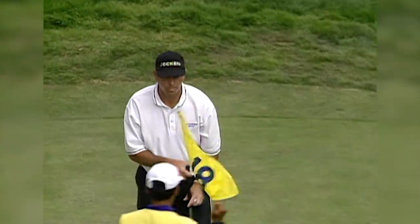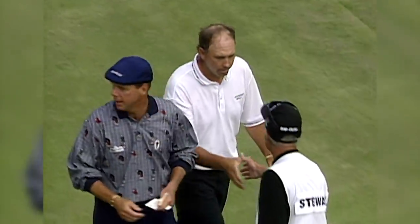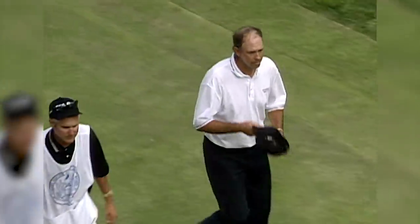Well, there'll be another year for Lehman. 75 today. Finishes tied for fifth with Steve Stricker. So it's Janzen, Stewart, Tway, Price, Stricker, and Lehman for fifth.